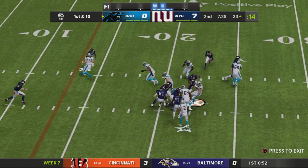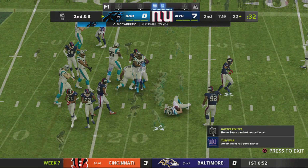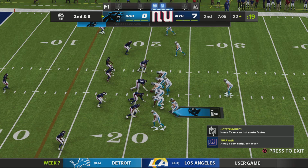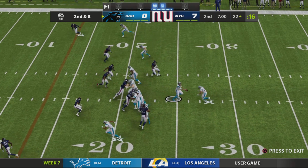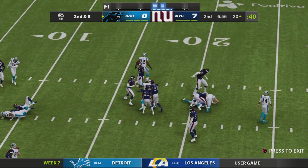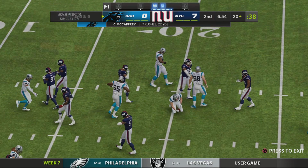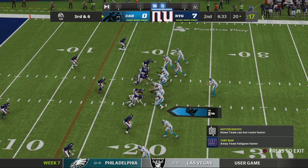This is McCaffrey on the give. And he is brought down at the 22 after a gain of 2. And it brings up 2nd down. The last run got a couple. Here's 2nd and 8. Now a run with McCaffrey. And they'll get him down right about the 20. 7th play of the drive upcoming here on 3rd and 6.